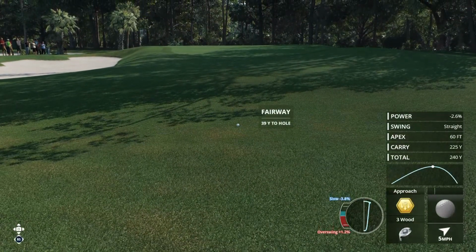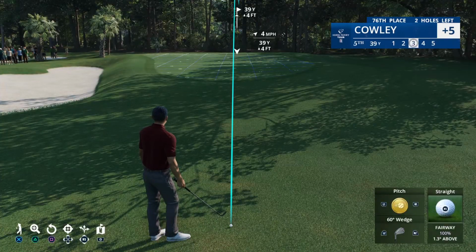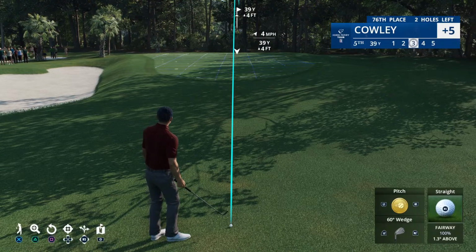Well, just a good solid shot right there with that 3-wood, Frank. It's an aggressive layup, really, trying to force that 3-wood down and get it as close as possible to the green. That's 2 good shots if you can't reach the par 5.